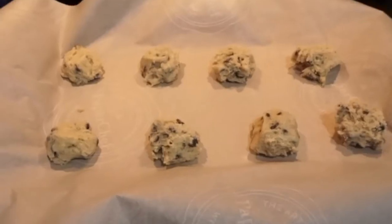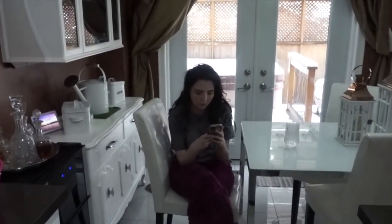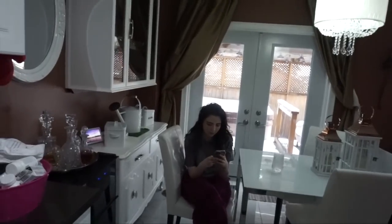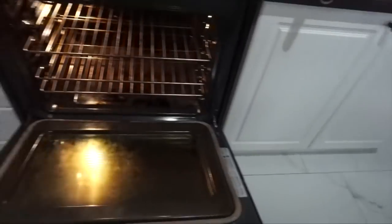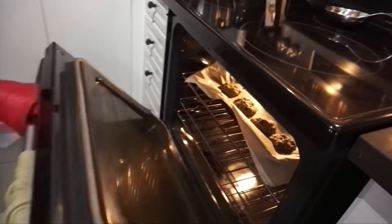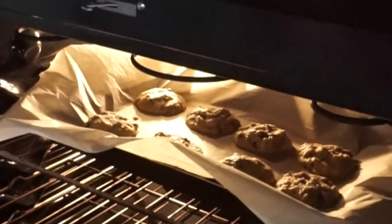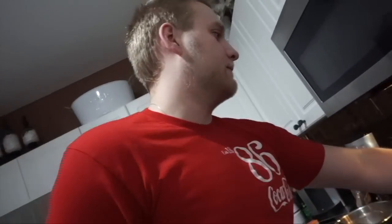Jess, get off your phone. They're almost ready to go in the oven. Okay, cool. I guess I'll just do this on my lonesome. Well? Looks like we got cookies. It just doesn't look like they're 100% done yet. Cute. We'll do maybe the 15 minutes then. Yeah, especially because it's gluten-free flour.